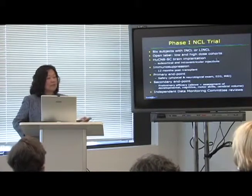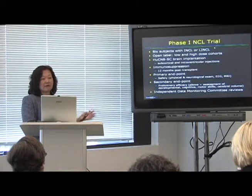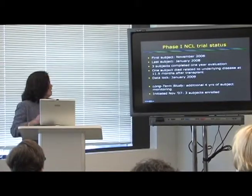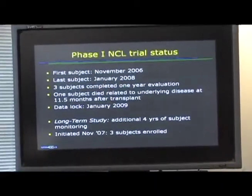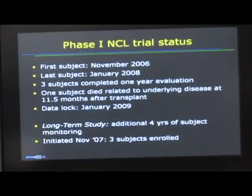We did have an independent data monitoring committee that assessed the safety of the transplants prior to transplanting another patient. The current status is that the first patient was transplanted in November of 2006. The last subject was transplanted in January of this year. 3 patients have completed a 1-year evaluation.